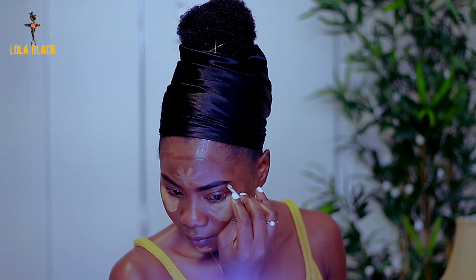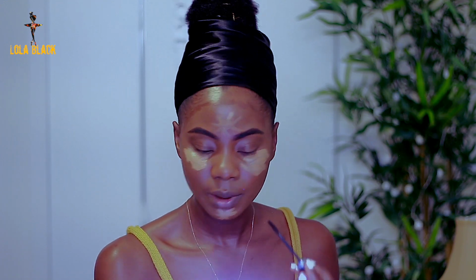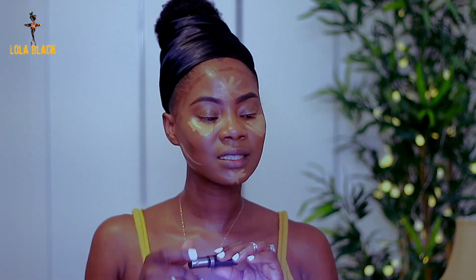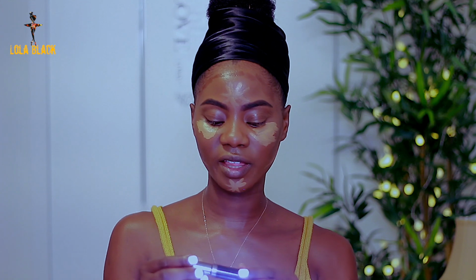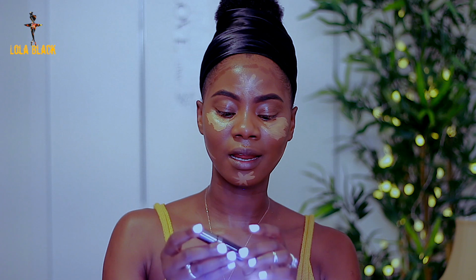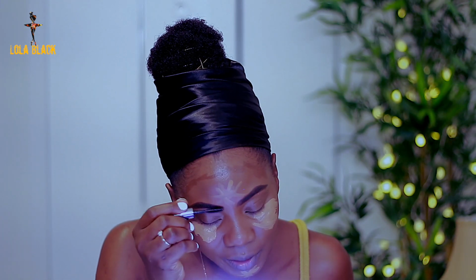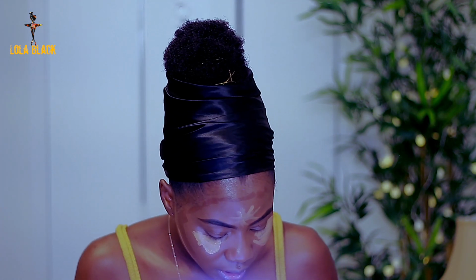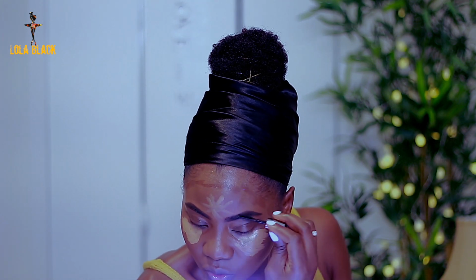So now it's all filled in. I'm going to go in to brush again. Next thing I'm going to do is go in with my brow gel just to brush it in and give it that natural nice look and tame any flyover hair. And I'm going to be using the Mary Kay brow gel. I mean, this step is not compulsory because you might not need to tame any hair on your brow, but if you need to, then this is great. It doesn't leave any flakes or anything.